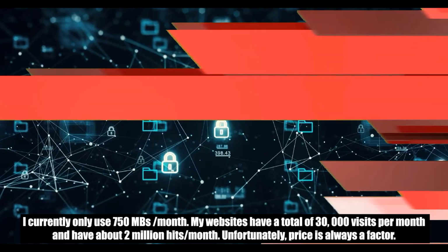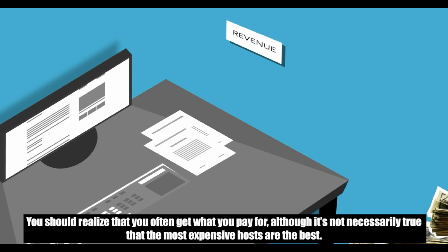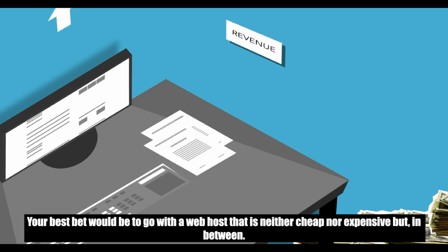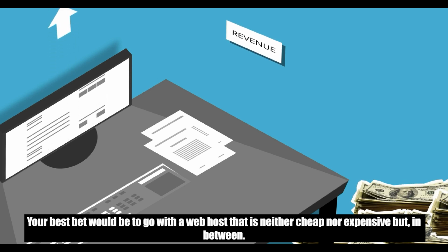Unfortunately, price is always a factor. You should realize that you often get what you pay for, although it's not necessarily true that the most expensive hosts are the best. Your best bet would be to go with a web host that is neither cheap nor expensive, but in between.